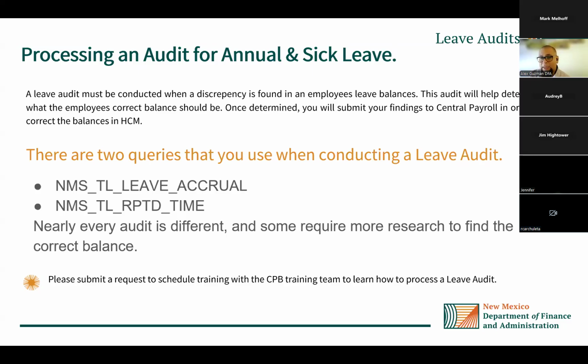The longer the employee has worked for the state, if you have a career employee that's been with the state for over 20 years, I mean, that's how far back you'd have to go to research where that discrepancy might be. So we do also recommend that you go in there every once in a while, especially if you don't have a large agency, and go through your employees and double check their balances. Because again, the longer it goes without being corrected, the more research you'll end up having to do when that employee leaves the state. So making sure you're on top of this beforehand is going to save a world of hurt in the long run.